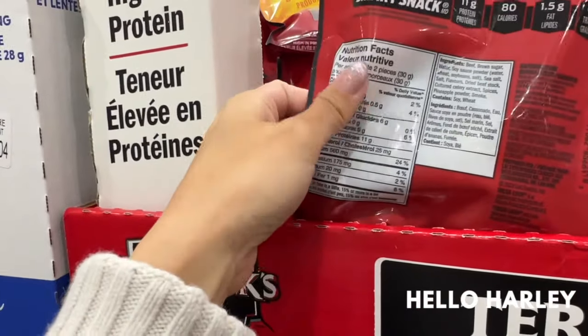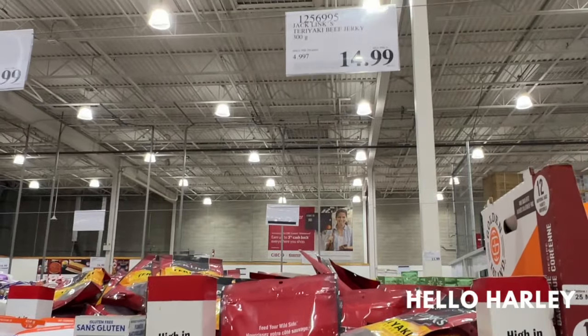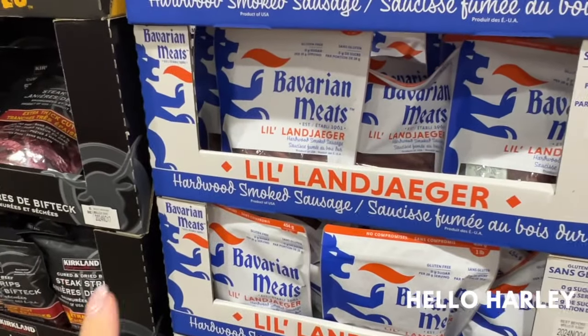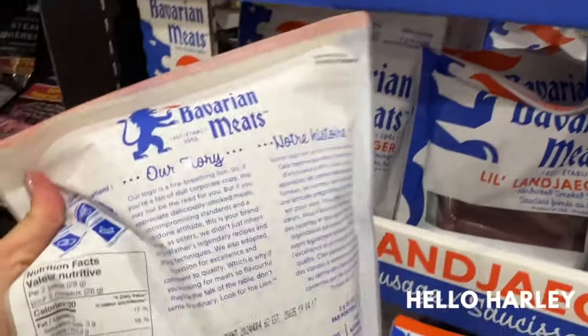Like this one, 30 grams, 80 calories, 1.5 fat, 6 carb, 11 grams of protein. These are the teriyaki beef jerky, $14.99. And then I see a lot of people eating this. This I would eat. Pure protein variety snack, $24.99. Ugh, of course the one I like is extra expensive.